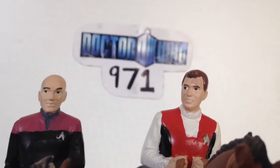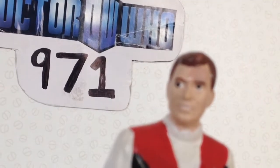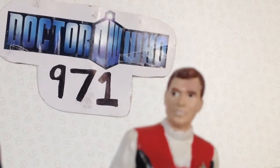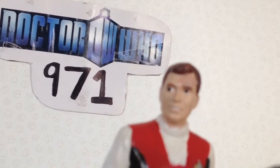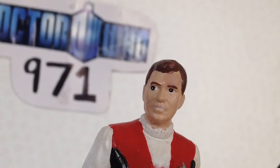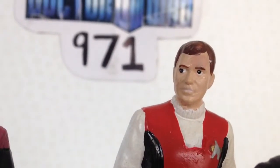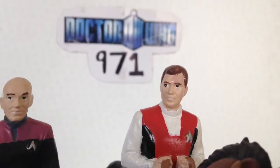You can see he has a bit of discoloration on the right side of his forehead. There is a reason. The paint wasn't the best on this figure, so I had to make do. I used a bit of my mom's nail polish, and that's what happened. So yeah, as long as you're not really up close, it looks perfectly fine.